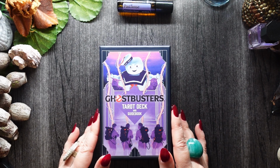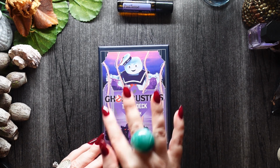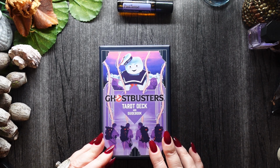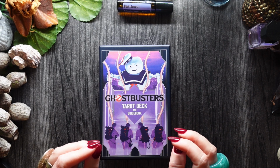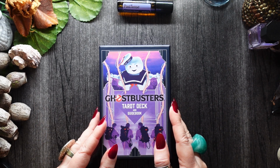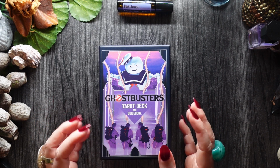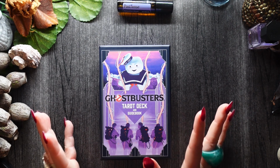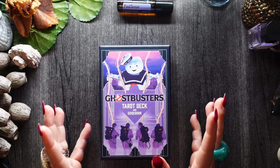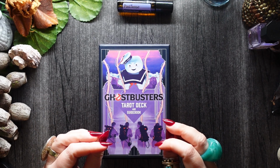So, the Ghostbusters Tarot Deck. If you're familiar with Insight Editions, you will know that their decks are a bit of a hit and miss, in the sense that you may get one that is very, very gorgeous. It's got fully scenic illustrated minors and they make sense. The renaming of the suits makes sense. They're all fantastic. Everyone enjoys them. I have to say, there is definitely one or two that I also like.